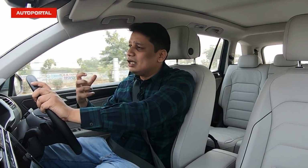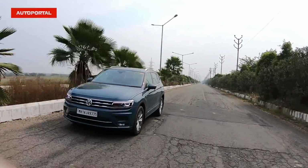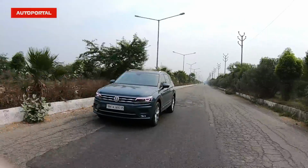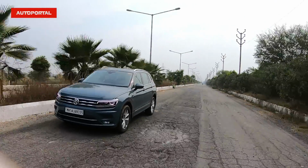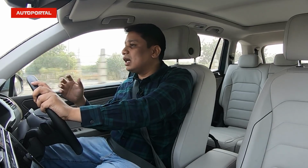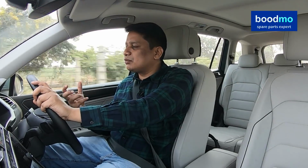And really, when you take it out on the highway, this car offers you great stability. It's a very stable car. It offers you great assurance on the highway, and you really want to extend the speeds. If you're doing speeds of 110, 120 on this car, which are illegal on most highways, you will never feel unsafe, and you'll never feel nervous, because this car is so good in terms of its planted feel.